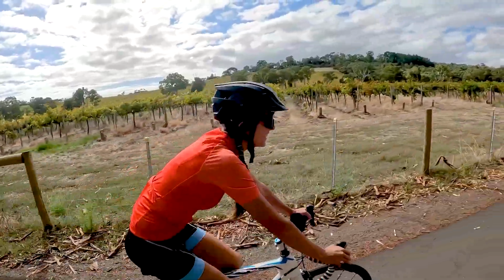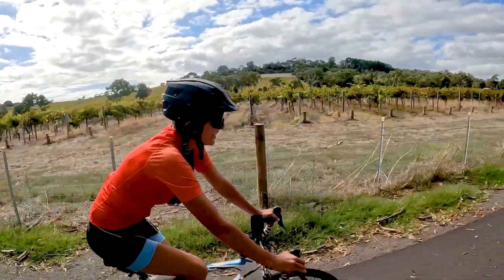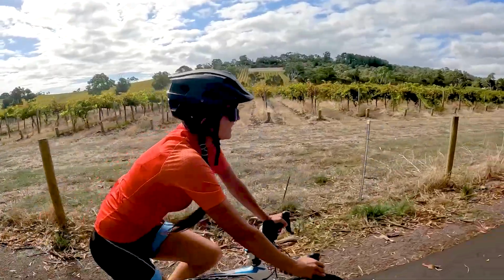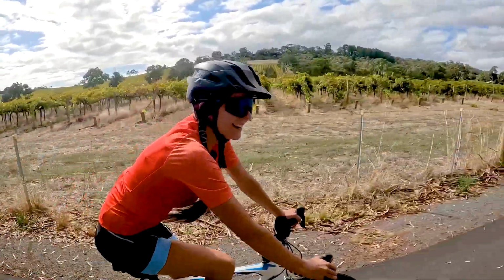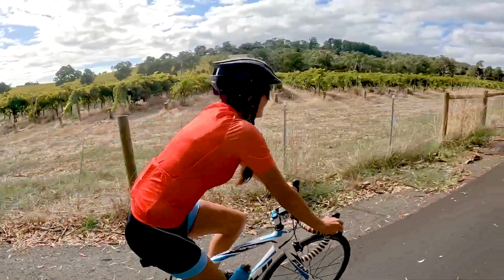It's really nice. Really, really nice. It's easy riding. So if you feel relaxed, it's kind of a nice place to come and relax and ride and enjoy the quiet and the big trees. Yeah, it's just really nice.